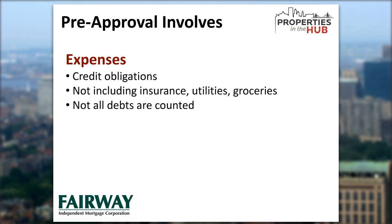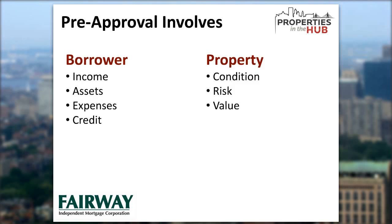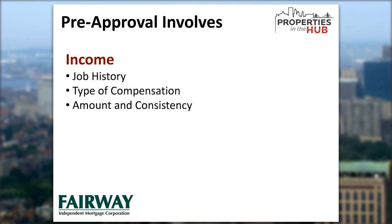In looking at your expenses, what we're going to look at is what's listed on your credit report. It's your installment debt, student loans, car loans, your revolving debt, which is your credit card debt, and any other mortgage you may have.